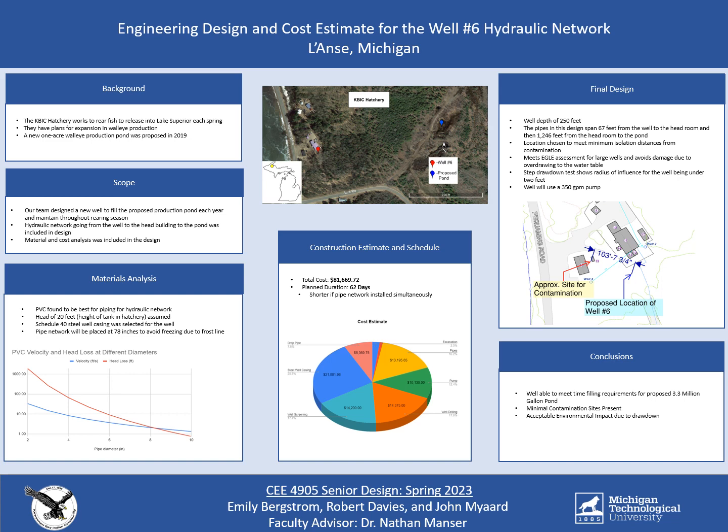Our solution is to install a new 8-inch diameter well with an estimated production of 350 gallons per minute. To connect the well to existing infrastructure, new pipe runs were also designed from the well to the water treatment building, and a distribution network from the building to the proposed pond was designed as well. Overall, we expect the project to cost approximately $82,000 and take around 2 months to complete.